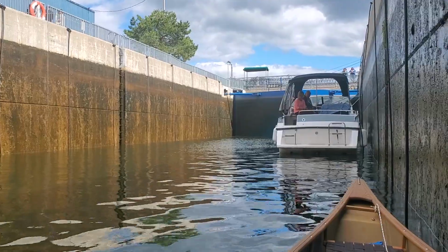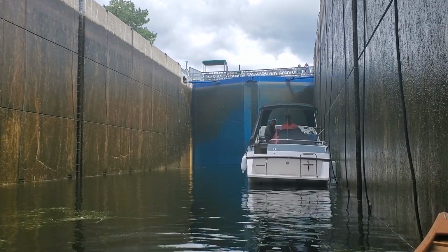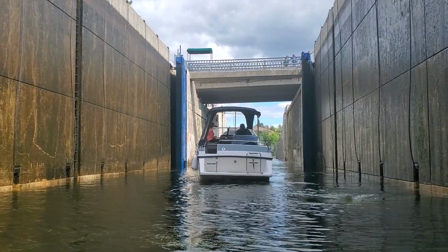Alright, so I purchased my camping permit and now I'm in the lock heading down. This is a really big lock compared to the ones that I was in earlier. I mean, of course, aside from Kirkfield, but definitely bigger than the one that I was in earlier today, and bigger than the others that I did at the beginning of yesterday. Alright, so we made it down to the bottom, or at least very close to the bottom. Definitely a big lock. Alright, now the gates are open and I'm heading my way out.